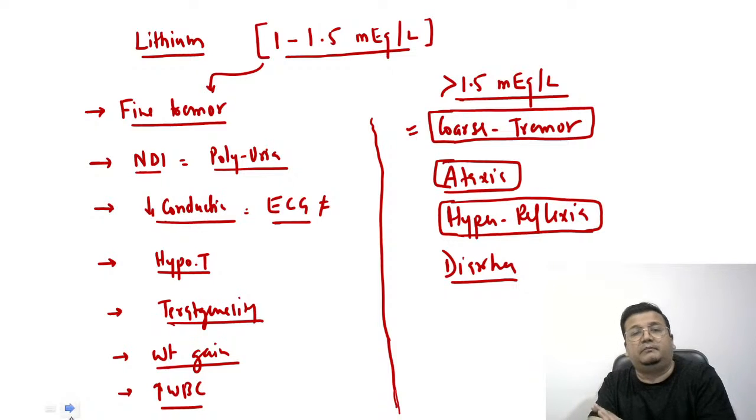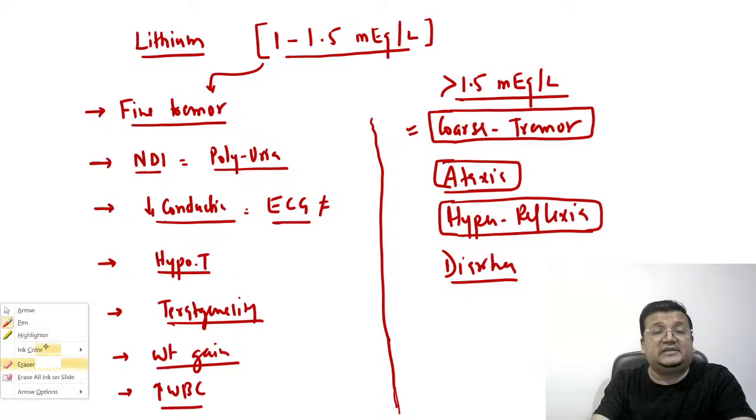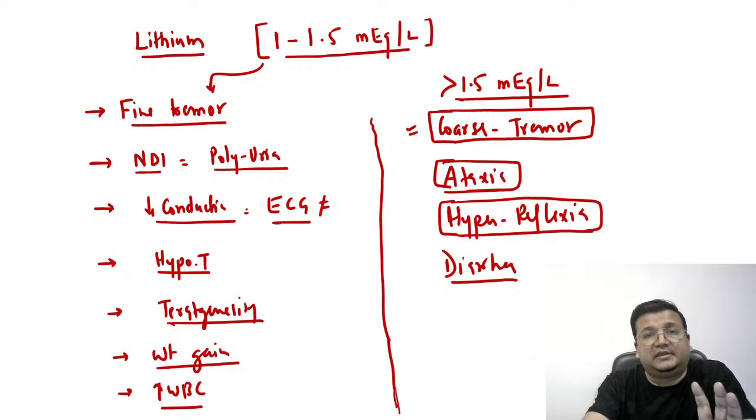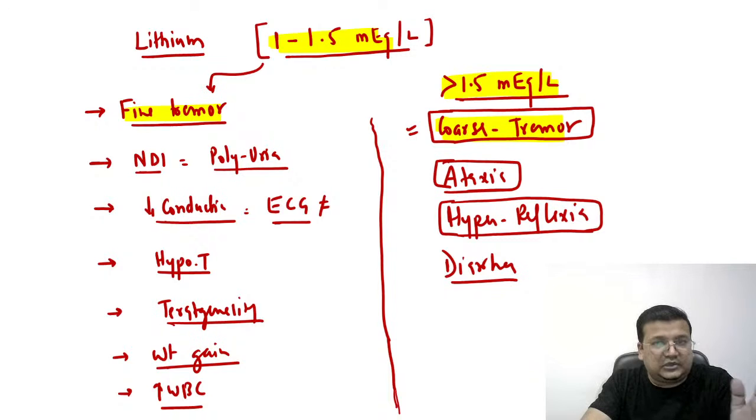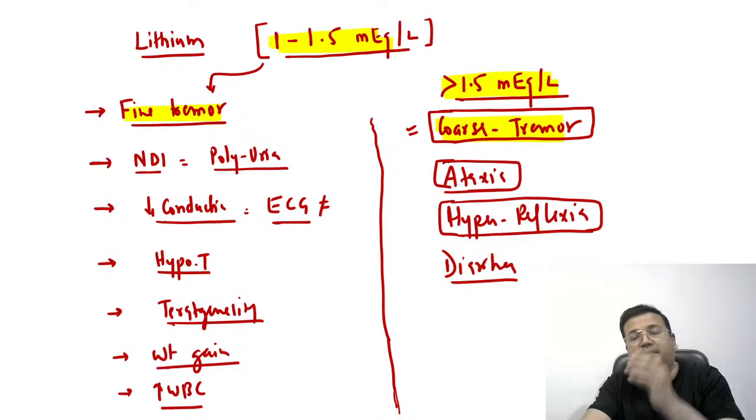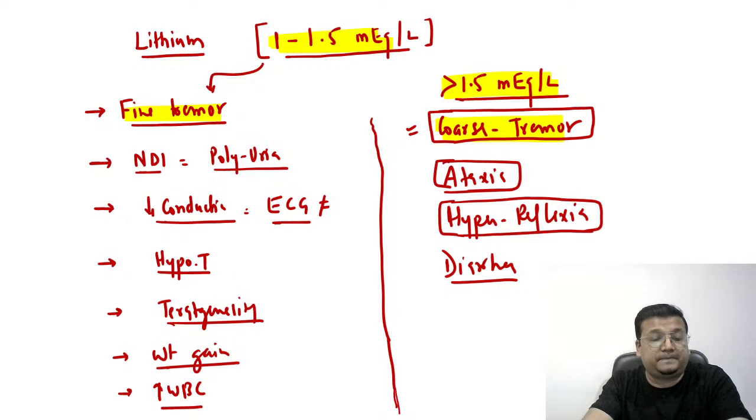Phenytoin and lithium. What is asked nowadays? There is a high chance that the side effects related to high plasma concentration may be asked, and you need to understand firstly the normal plasma level, and then the difference between a therapeutic level side effect versus a toxic level side effect. So the question is basically asking if you have the knowledge of the normal side effects versus the toxicity.